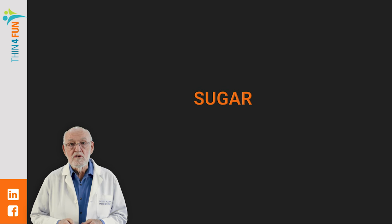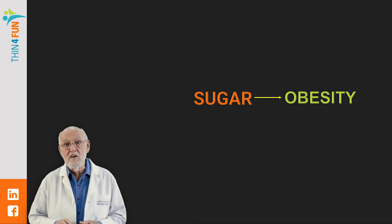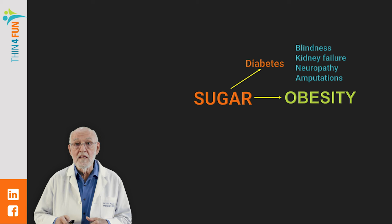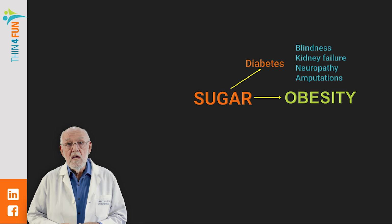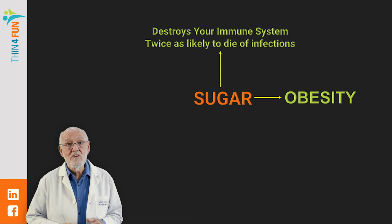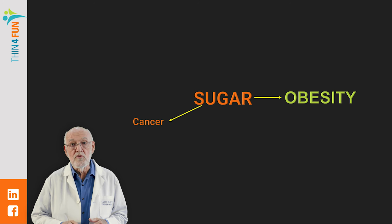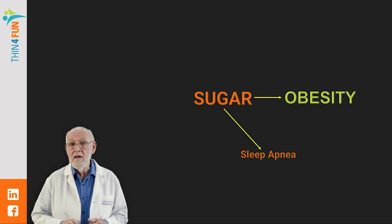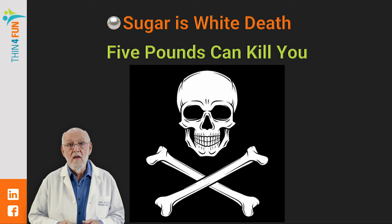Let's talk about sugar. Sugar causes obesity, okay? But it causes many other things besides obesity. It causes diabetes, which leads to blindness, kidney failure, neuropathies, and amputations. It destroys your immune system. You're going to be twice as likely to die of infections. It causes high blood pressure, heart disease, joint disease, several types of cancer. It causes stroke, liver failure, sleep apnea, and depression. Sugar is white death. Five pounds can kill you, believe it or not.